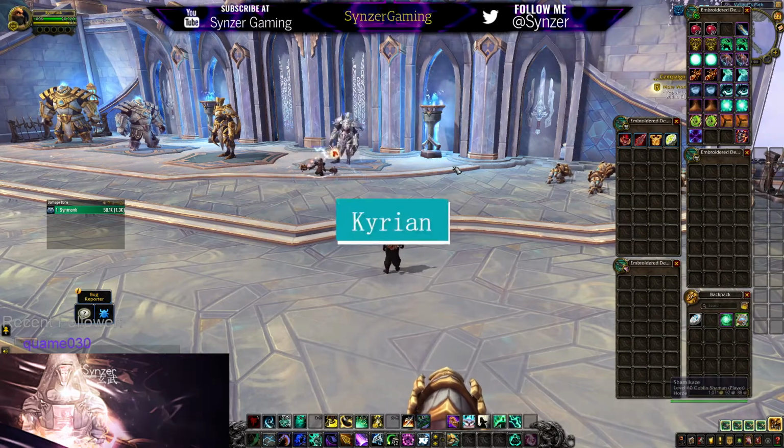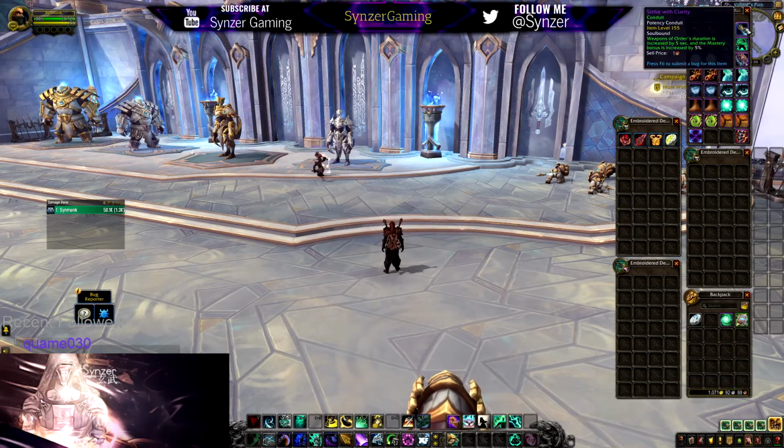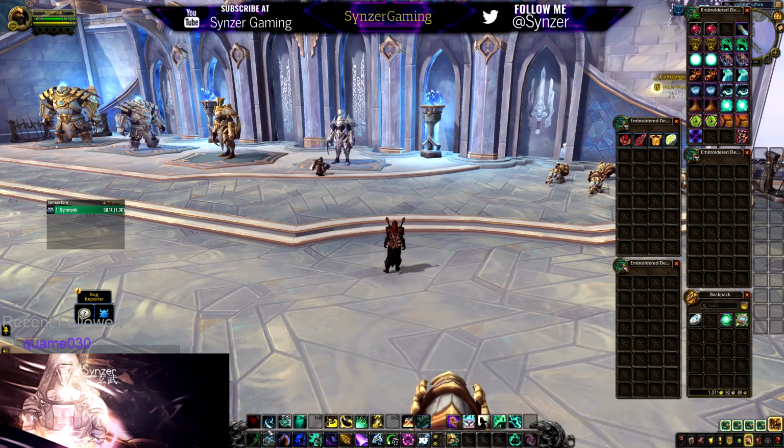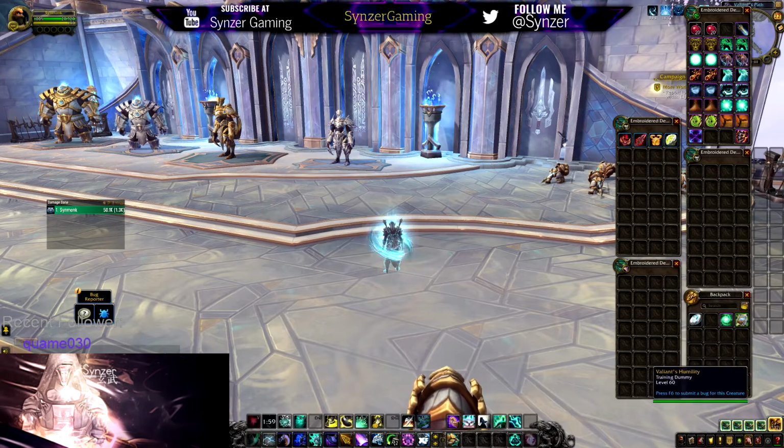Alright, so finally we come to the Kyrian Covenant. So the monk's specific Kyrian conduit increases Weapon of Order's duration by 5 seconds and increases the mastery bonus that is given by 5%. So normally it lasts for 30 seconds and it gives 15% mastery. So it will go up to 35 seconds and 25% mastery increase. Now, I don't know if it actually... Okay, yeah, it does do that.